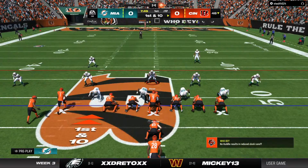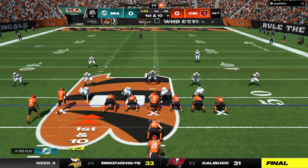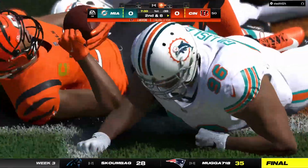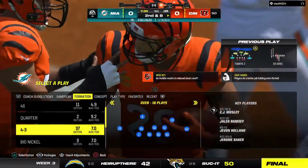Here we go. 11 MT tank. Shot. A first carry for the former Oklahoma Sooner, Joe Mixon. And nothing much materializing there on the first down run. He'll get a couple, and that's it.